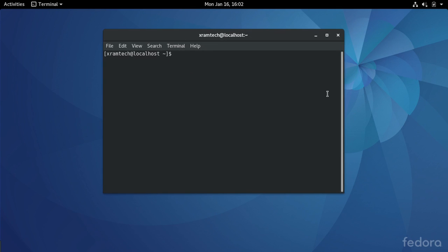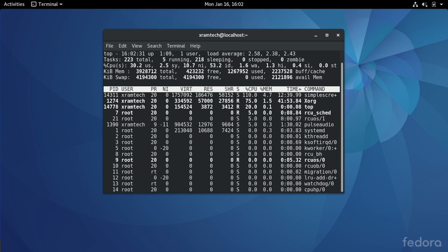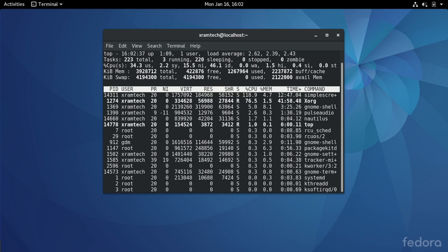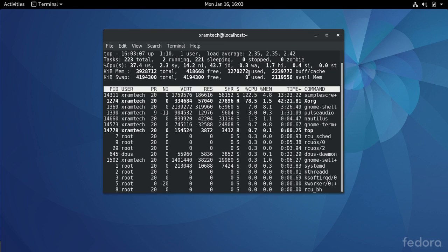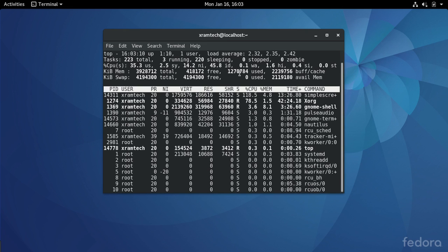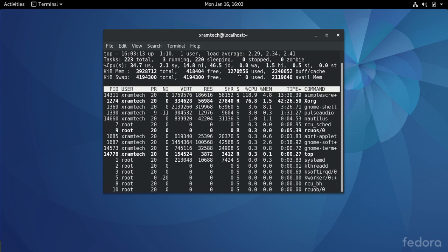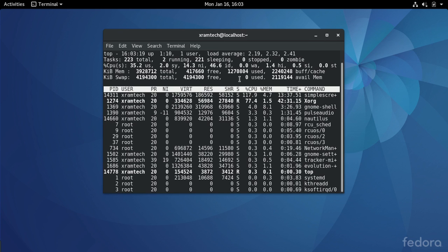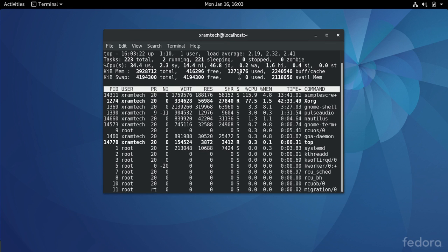I could look at the system resources. With SimpleScreenRecorder running, I'm using about 1.3 gigabytes of my 4 gigabyte random access memory, and I'm not using any swap, which is a plus.